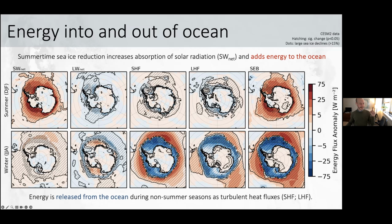It's important to note, though, that because these are atmosphere-only simulations, this added energy that's happening in the summer is not really felt by the ocean in these simulations. There would be an increase in energy input to the ocean surface, but that increase is not the reason why we see these negative fluxes of turbulent heat in the winter, right? These are only a response to a reduction in sea ice that is imposed within the model setup.